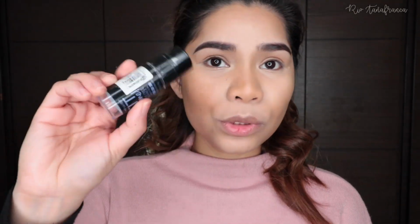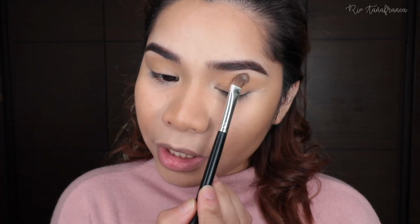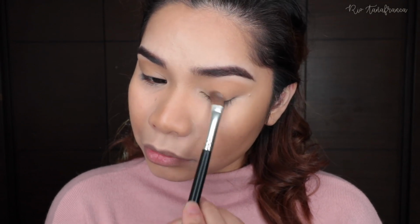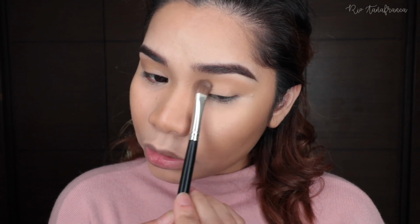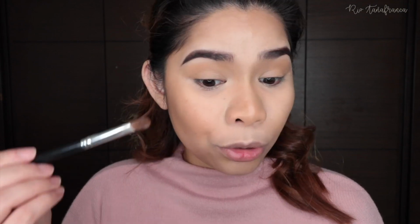Mamaya ko na siya lalagyan ng powder. I'll just keep it aside para mag-set siya on its own pero hindi muna with powder. And I'm going to use the foundation stick on my eyes. For sure, this is going to be a very monotone na makeup look. Good for people who are minimalist. Minimalist kasi yun lang yung gagamitin nyo. Concealer at saka yung pang contour or pang bronze.